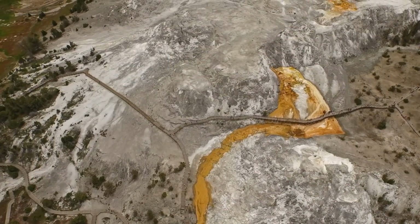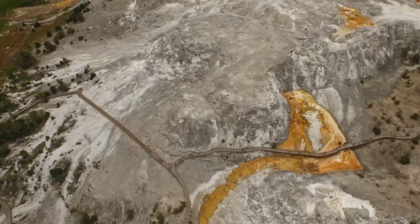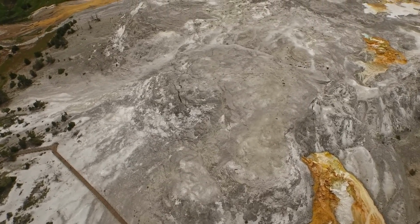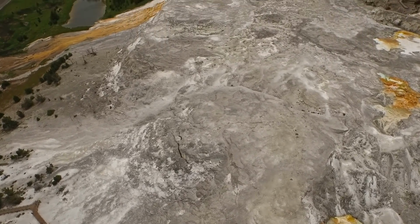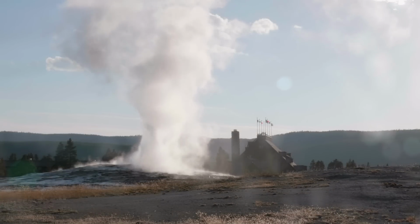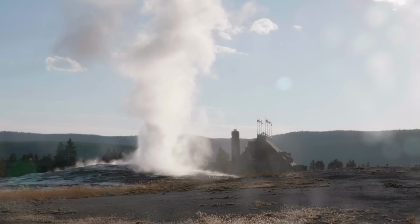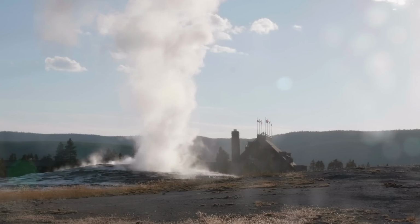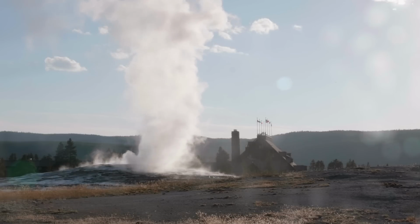These unique features abound because of the park's location over the Yellowstone caldera, also known as the Yellowstone Supervolcano. This means that the region is a hotspot for volcanic activity, and it has been thoroughly studied throughout the decades for clues regarding the inner workings of the geothermal properties of the Earth's crust.